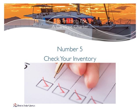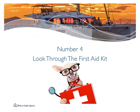You know, when a boat's doing a quick turnaround, sometimes things get overlooked. And it's not because they're not doing a good job, it's because they're just trying to get this boat ready for you. Okay? Check your inventory, very important.